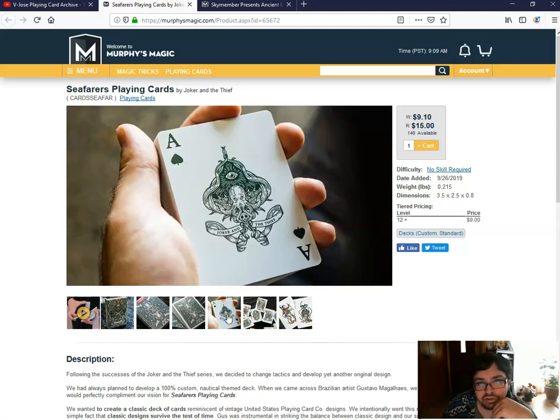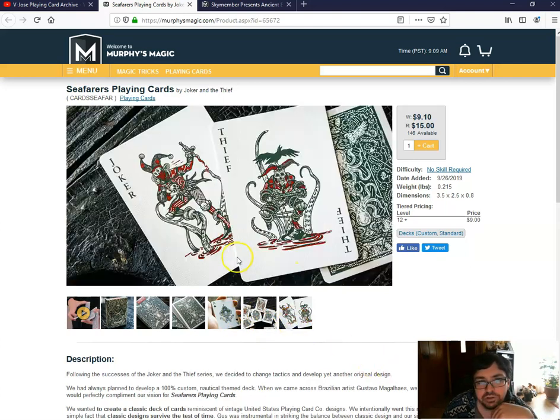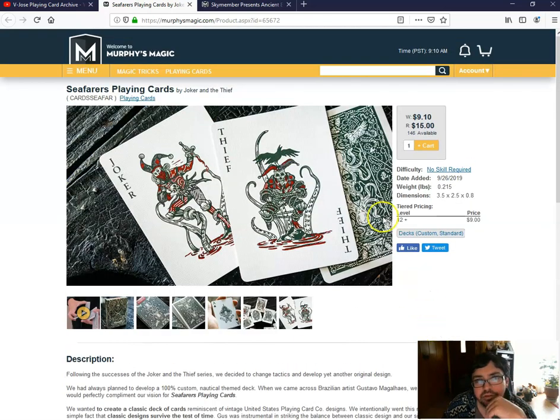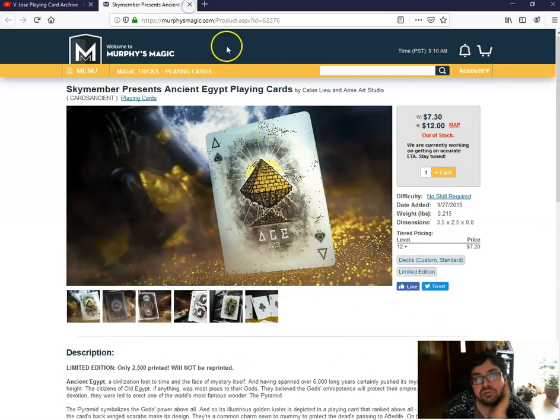Ace of Spades. Looks pretty nice. And the Jokers. Again, pretty nice. You got the Joker and the Thief like usual. Pirate style, though, looks like. Yeah. Pretty nice. And then there's this one from Sky Member Presents, Ancient Egypt playing cards. Oh no, this one is the one that is currently out of stock that they don't have yet. My apologies, not Skelstrument. That one they have.